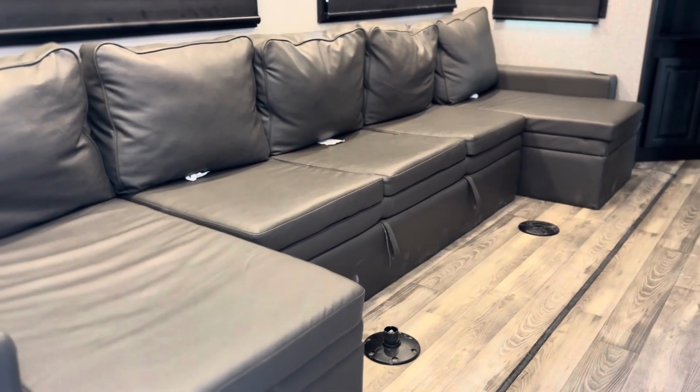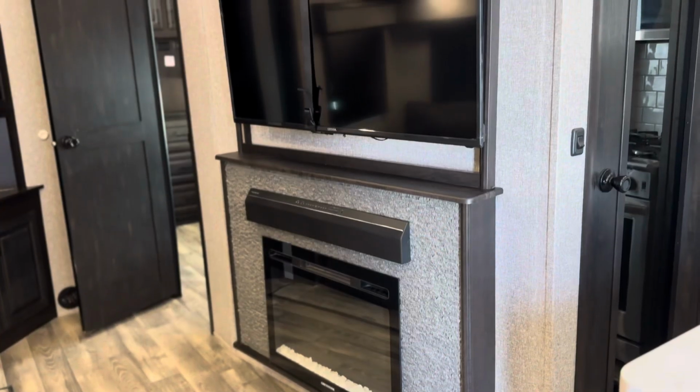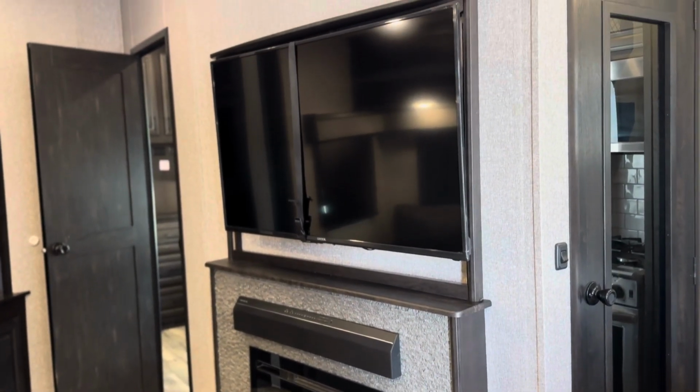Now for the entertainment area, you're getting a very large sofa. It's a U shape, so you're getting that extension on both sides. There's room for everybody, and I fear this is a perfect napping couch. And obviously, what's the point of a couch if you're not going to have a beautiful entertainment center in front of you? You're getting a massive Connex TV with your fireplace and also a Furon speaker.